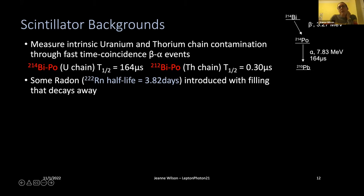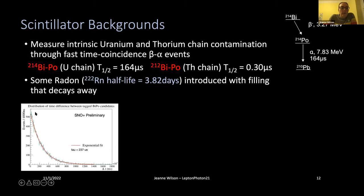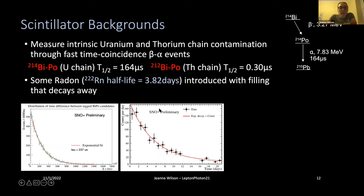But importantly, we could also measure the scintillator backgrounds during this period by tracking the fast coincidence of bismuth polonium in the uranium and thorium decay chains. We can get an idea of how much of these backgrounds is in the detector. So this plot shows the time difference between the initial bismuth decay and the following polonium decay, which fits well to the half-life of the decay for the 214.